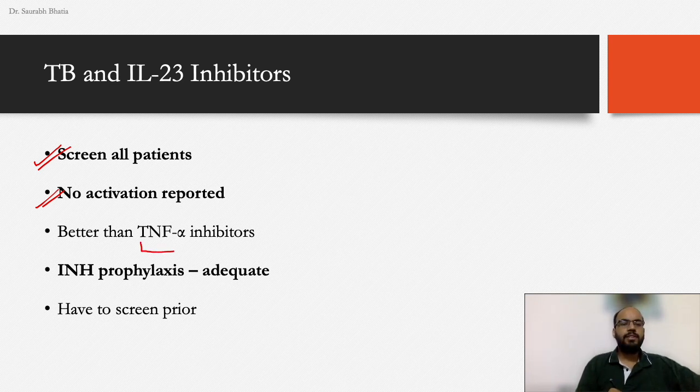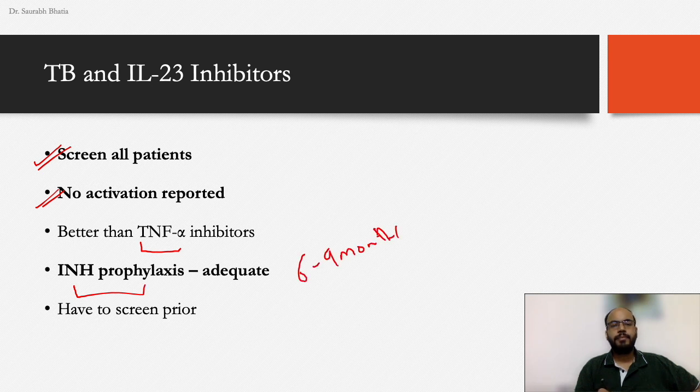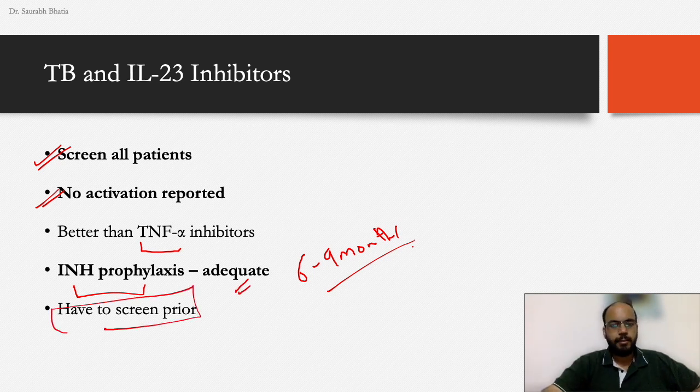These three biologicals have been better than TNF-alpha inhibitors. And if you find a foci of latent tuberculosis, even single isoniazid prophylaxis for 6 to 9 months is adequate. Okay, you have to screen all patients prior. That goes without saying.